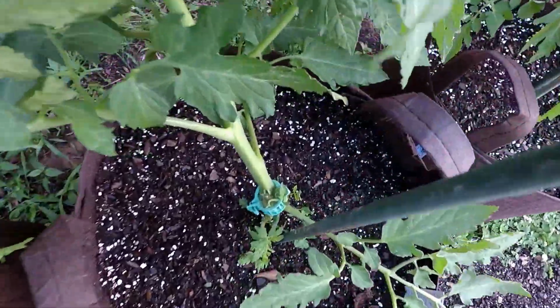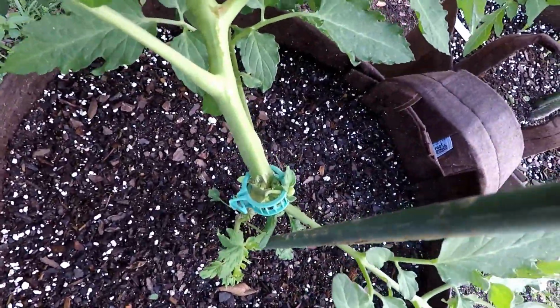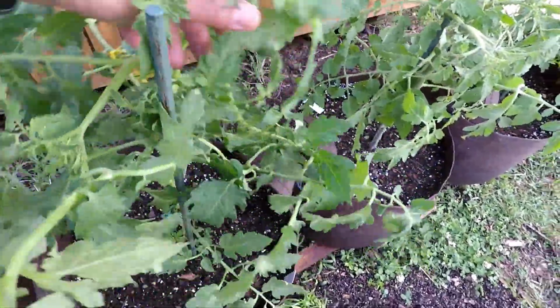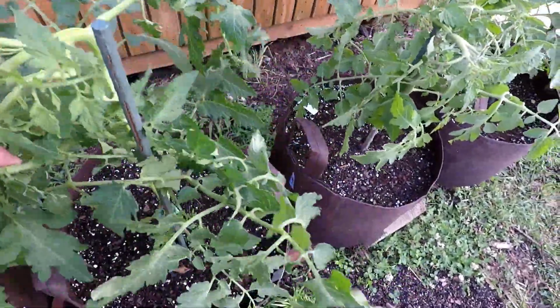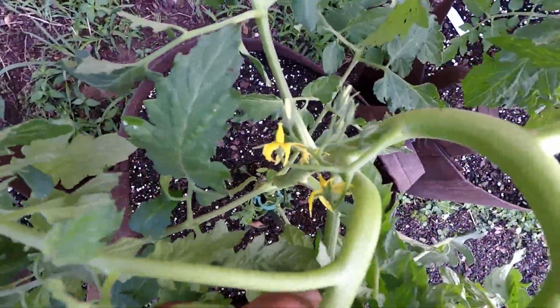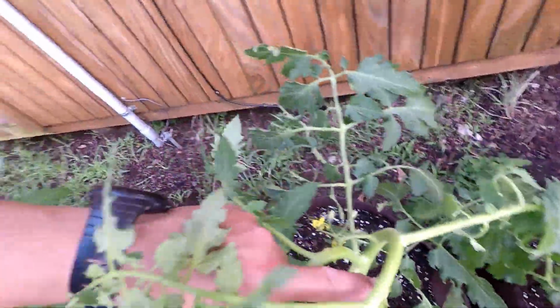I would have done something to get it staked down, but I'm just gonna prop him up right here and see if he'll still grow. Kind of hate that because this guy had some flowers on it. Looked like it was fixing to start producing.